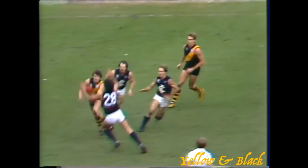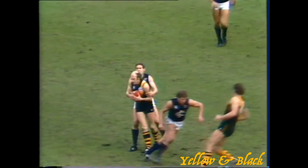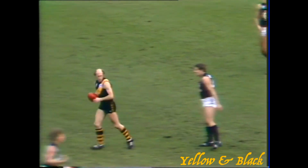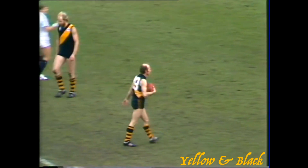Foley should take more of those marks. Petey gets his hands to it, but doesn't quite complete. Oh, there's the handball of Waitman. Oh, the ball is knocked on brilliantly, and that is to Rioli. Rioli's gone short to Bartlett, and Bartlett marks 40 metres out from goal, directly in front. And, oh boy, this teamwork of Richmond is very difficult for Carlton to counter at the moment.